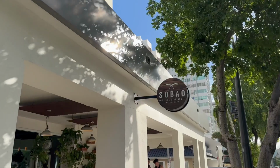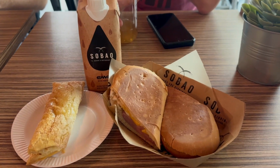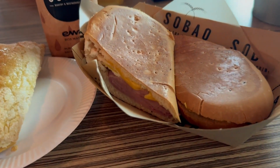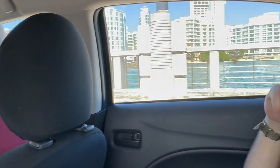The next morning, we walked to breakfast. We ate at a place called Sabao or Sabeo. I had a breakfast sandwich and a pastry with some fancy boxed water. This place was great. I recommend it.